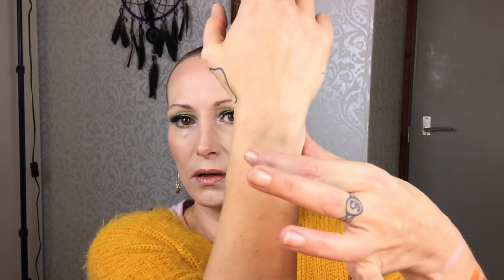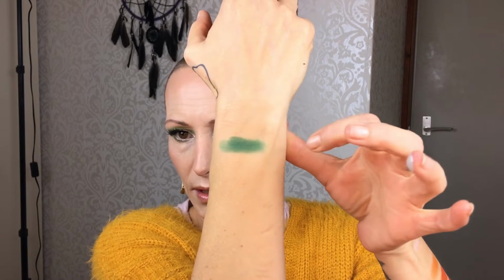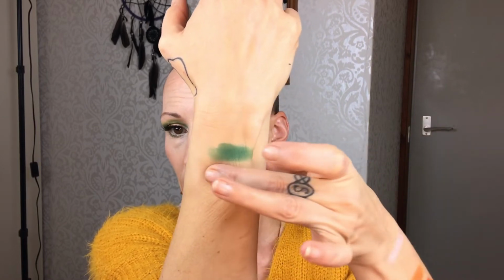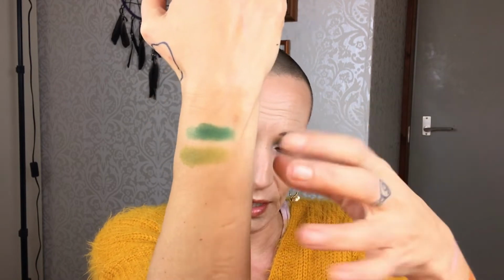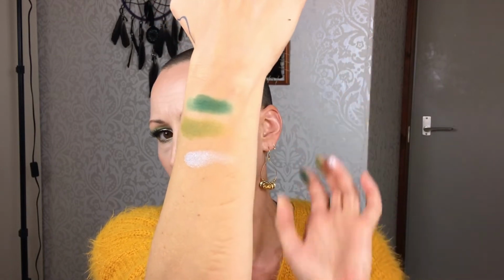So here is the color Dark Side, which is a dark green. Then we have Moss, which is just, let me build it up a little bit. It's a gorgeous, well, mossy green. And it pulls a little bit yellow on me, but that's probably also because especially my arm is a little bit more yellow undertone. And then here we have the color Glass Ball, which is a silver shimmer.